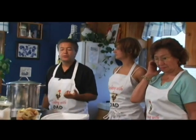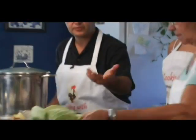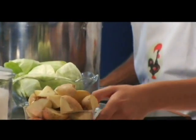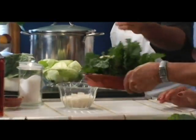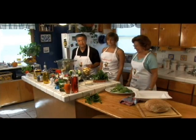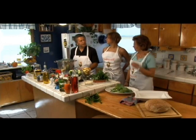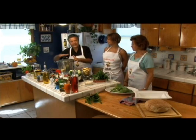So what we're going to do now, we always add some more ingredients into it. We have some cloves, some cabbage, some potatoes, some broccoli rabe. And again, we have some kale over here from our yard. You grew that in your yard? Beautiful. That's very nice. And again, this is where you can add some turnips in there. You can add any vegetable that you like. Carrots are a favorite too.